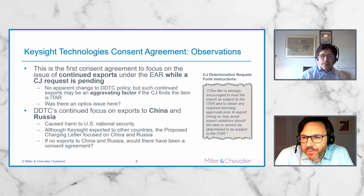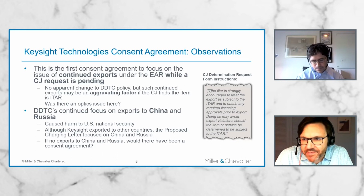Yeah, and before we move on to the next slide, just to add on to what Chris said and focus for a moment on that second bullet about China and Russia. This is going to come as no surprise to this group, but it cannot be understated how singular and important the focus is, not just at DDTC, but across all of the national security and law enforcement agencies of the US government at the moment on China.